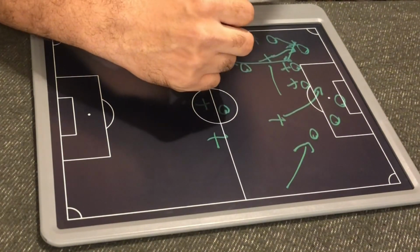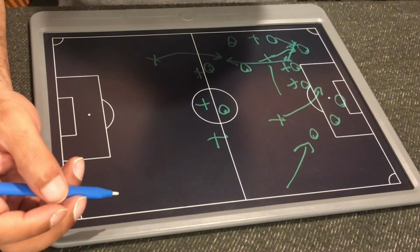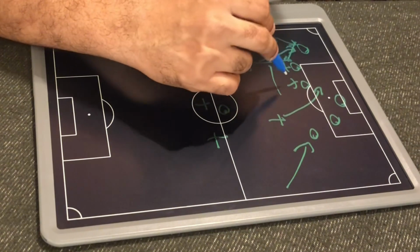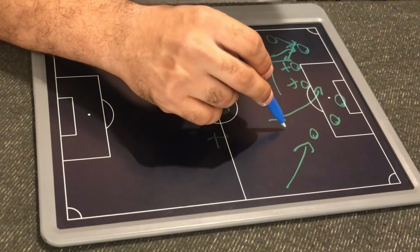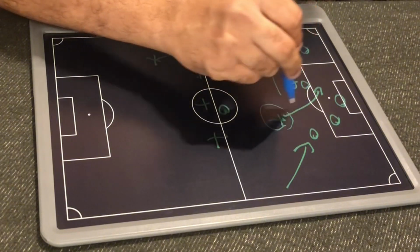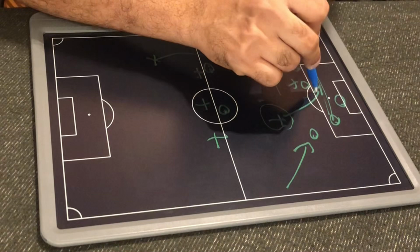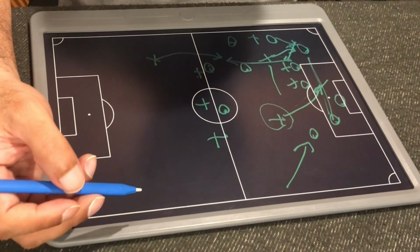So basically what Liverpool is doing is they're trying to intercept. And so what we see here is McAllister and Jones, they're now pressing the Villa double pivot, and Salah is leaving the right wing spot. He's trying to intercept that pass from CB to CB.